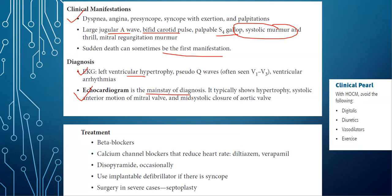So let's say the question is giving you a 17-year-old patient coming with a few episodes of blackout, syncope, and you have found that there is a family history of sudden cardiac death. You have done an echocardiogram, which was a resting echo, but it came normal. ECG is also normal. You have a strong suspicion for HOCM. What else can you do? Anyone?